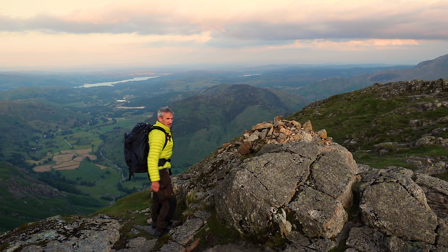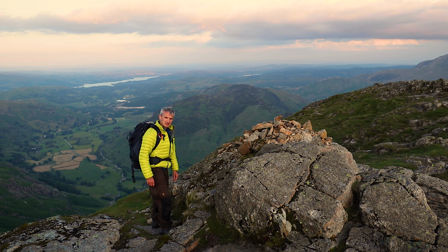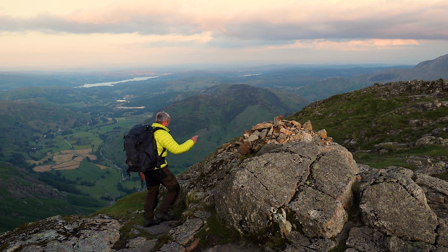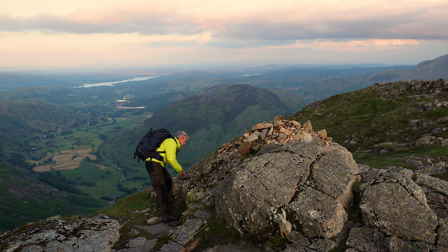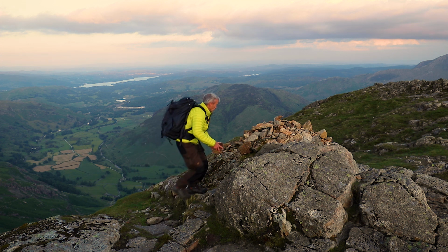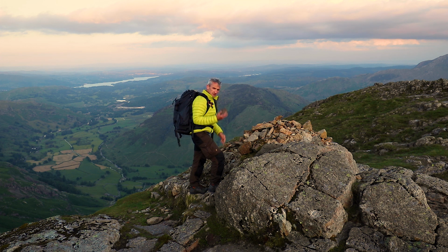Hey, we made it. Harrison Stickle. Finally, our final destination for the day. Oh, let's get a couple of rocks on. It's got a proper cairn, this one. Let's have a look. Let's get a couple of these low ones. There we go. Here's one for you. Let's put that up there. Oh, hang on. Let's do that again. There you go. There's one for me.